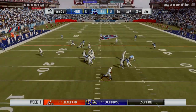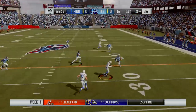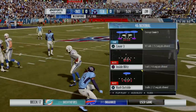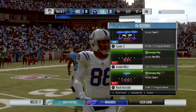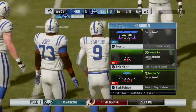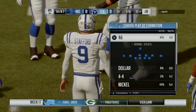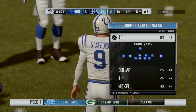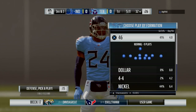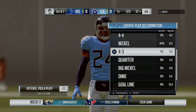To throw on second down is Stafford. He'll hit Watkins on the crossing route. And he's able to get out to the 32, brought down there. The reception good for 7. It's third down. One thing we do know, he's going to get his catches. So as they move forward defensively, got to continue to focus on not giving up the big play when he does catch the ball in the secondary.